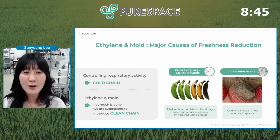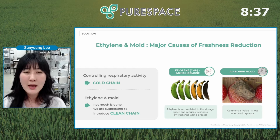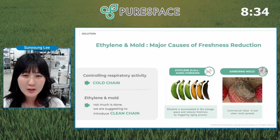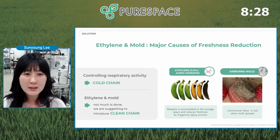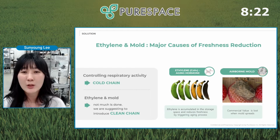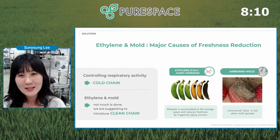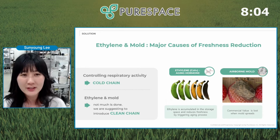PureSpace has created a novel technology to extend the shelf life of fresh fruits and vegetables by removing ethylene gas and airborne mold. Major causes of freshness reduction are respiratory activity, ethylene gas concentration, and mold spread. The industry has adopted cold temperature along the supply chain, otherwise known as the cold chain, to control respiratory activity, but nothing is done for ethylene and mold removal. At PureSpace, we are taking cold chain to the next level by introducing clean chain to extend the shelf life of fruits and vegetables even further.